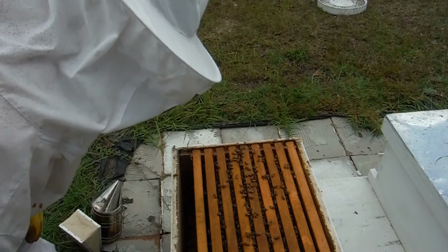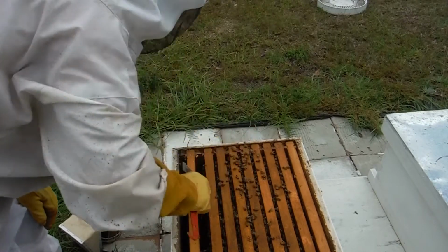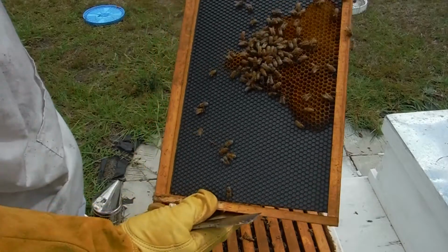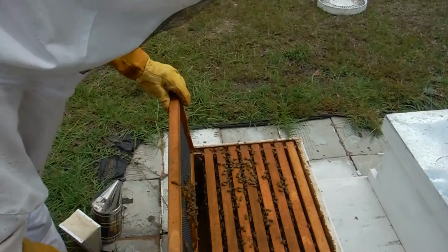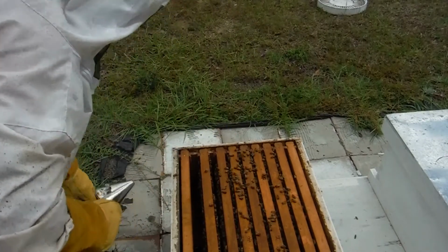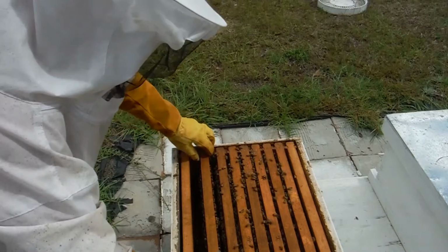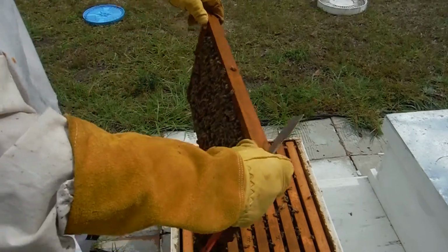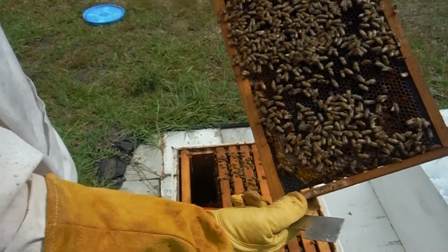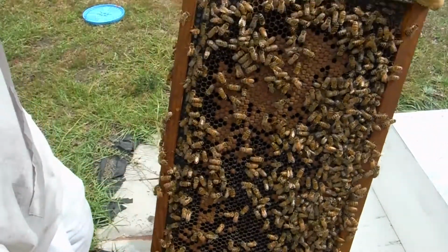Okay, bottom board looking pretty good. Some nectar in there. Harvesters coming home when they're not happy and have somebody poking around in their hive. Boy, this is heavy. Good amount of nectar in there. It is packed. And some capped honey and some pollen right in there. It's a really good looking frame. Got some nice looking capped brood there.